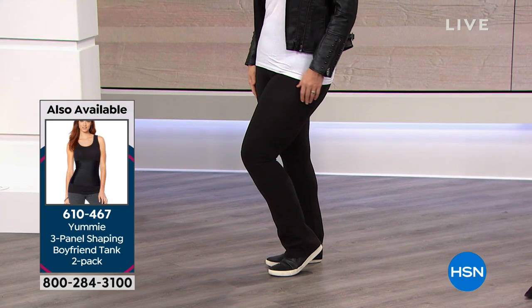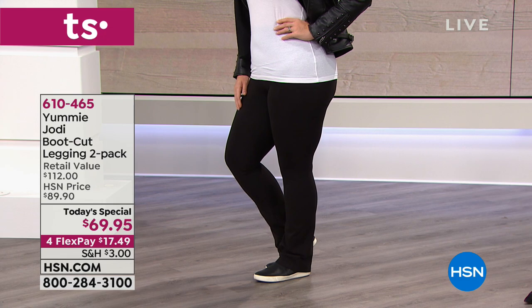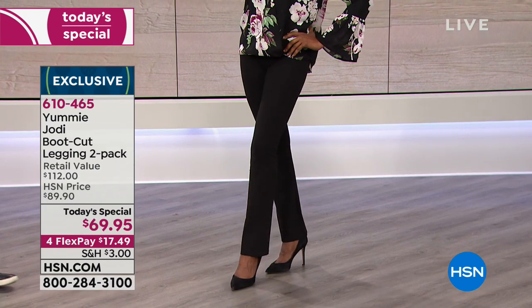It's gonna nip you on the sides and it contours your body. It really works with you. So every time you wear Yummy, we do take it all into consideration. We want you feeling your best, looking your best, and feeling confident and ready to take on the world. Yeah, and that is what feels so good.